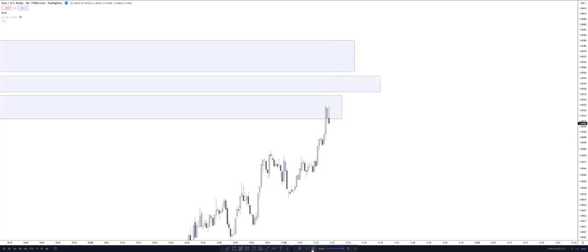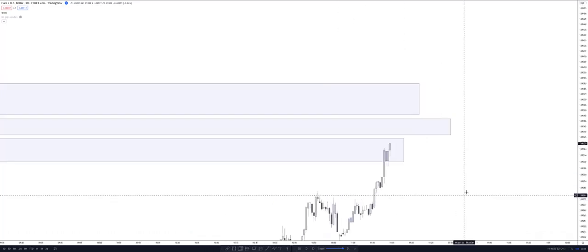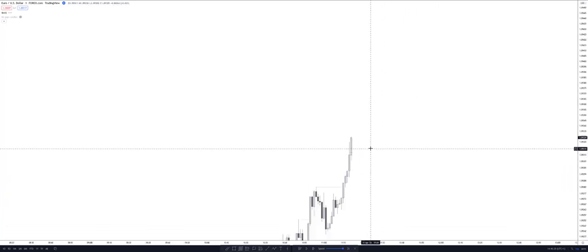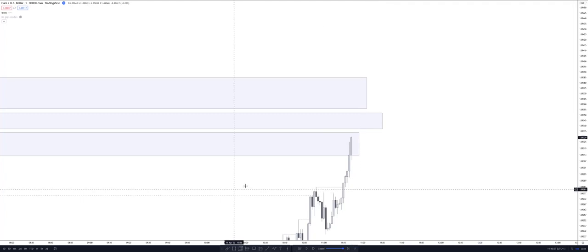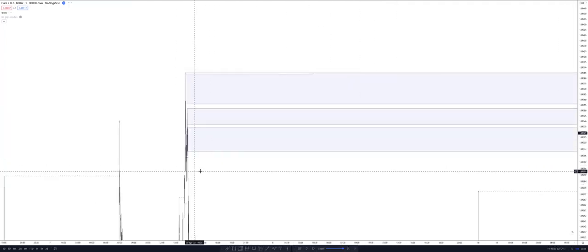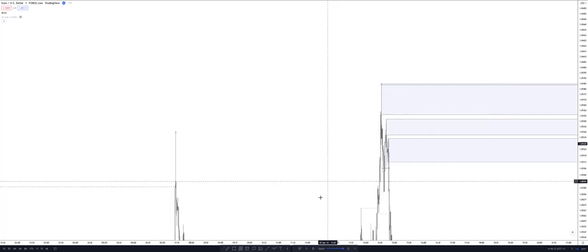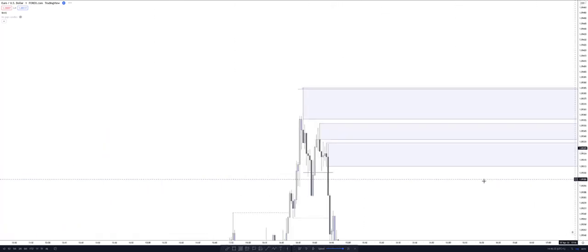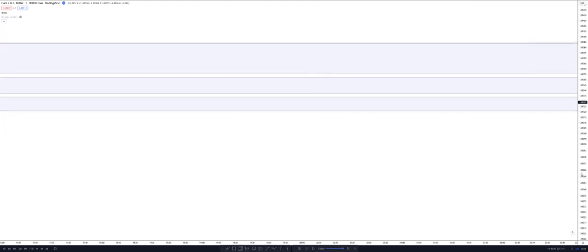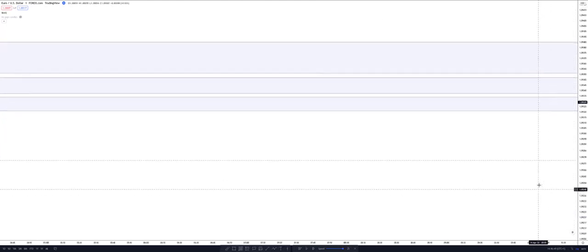So if we play price forward a little bit more, you can see again price moves up a little bit higher, okay, into this current zone. So if I look to the left even more, can I refine this zone down even more? Well, yes, I can go for just this wick over here, which is an even better refined zone.